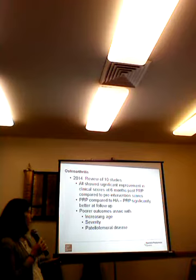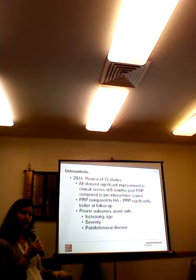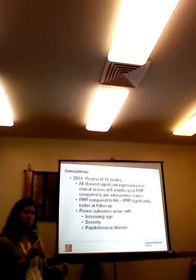And overall, poorer outcomes, as you can imagine, are associated with increased age, worse severity of disease, and actually patellofemoral disease in the knee didn't do as well. So that means arthritis where the arthritis is behind the kneecap and not between the two long bones of the leg.